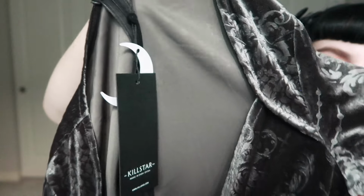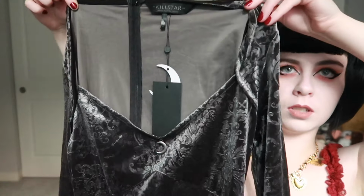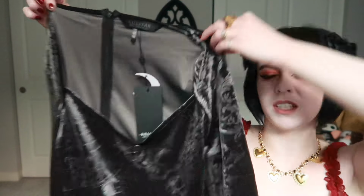I'll go through the details, which is probably what I should have started with anyway. It does have this kind of unique neckline. So it goes down, but it almost goes out into a diamond shape like this. But it's such a low neckline, so low. And this is a small.